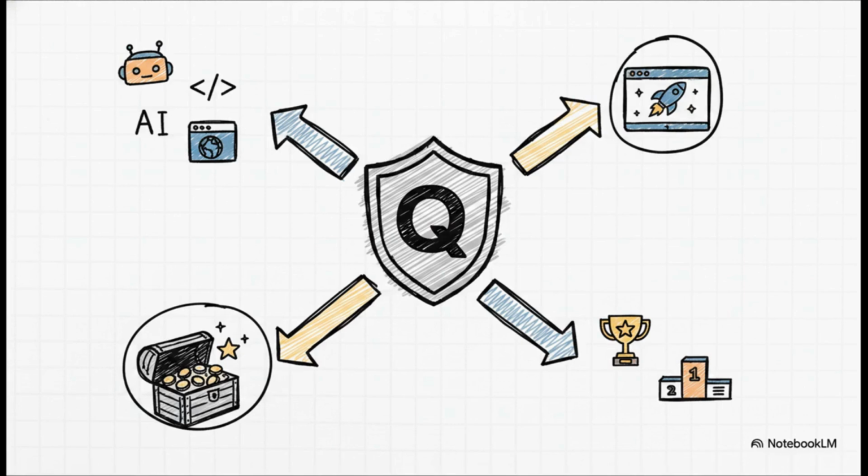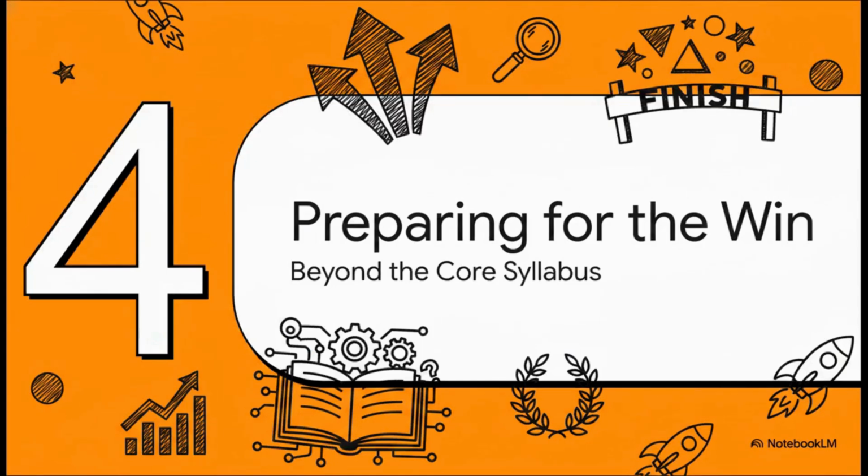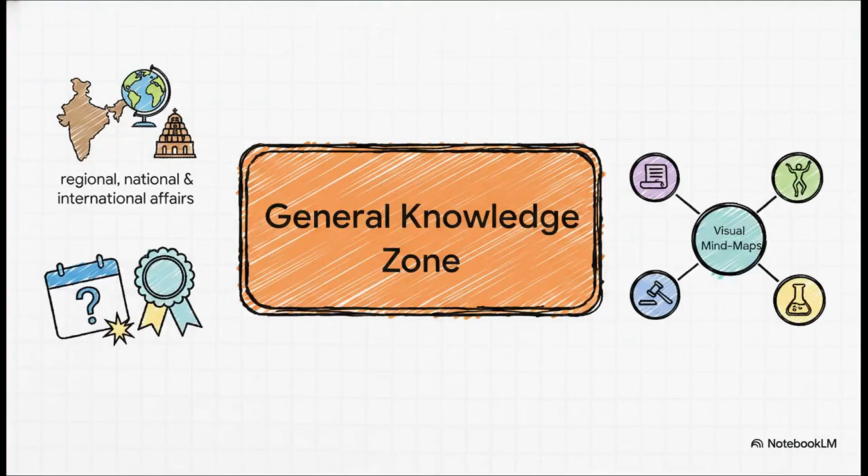But the platform doesn't just stop with the core school syllabus. The next pillar is all about giving students that extra edge, preparing them for those big, life-changing competitive exams that really shape their futures. A big part of that is their general knowledge zone. It's got curated content on everything from what's happening in Tamil Nadu to India and the world. It covers history, culture, science, you name it. And to help make it all stick, they deliver it through daily quizzes, monthly challenges, and even visual mind maps.